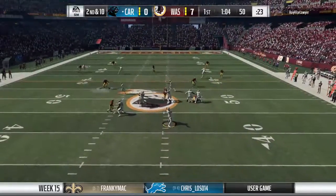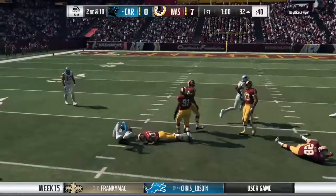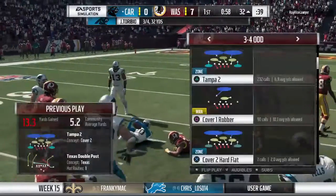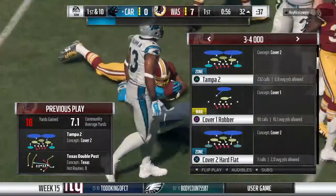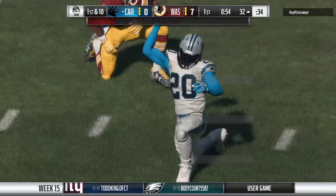Back to throw now on 2nd and 10. Finding his safety valve here. That's complete. And heavy contact. He is knocked down hard. He got 18 yards out of that one, and it gets him a new set of downs.